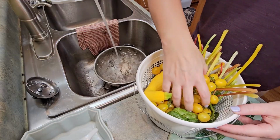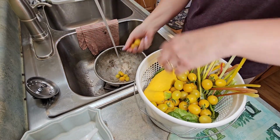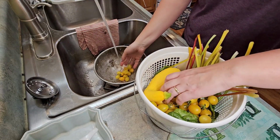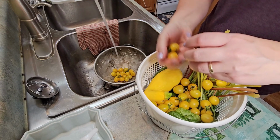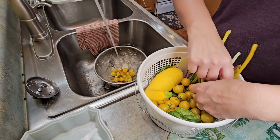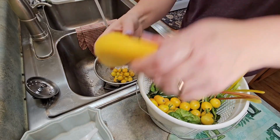Those tomatoes work great to make a very easy caprese salad. Just add some mozzarella pearls to that, some olive oil and balsamic vinegar or balsamic glaze, and some fresh basil, and that is one of my favorite salads to have in the summertime.